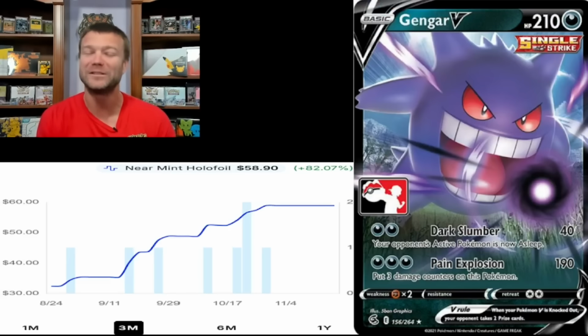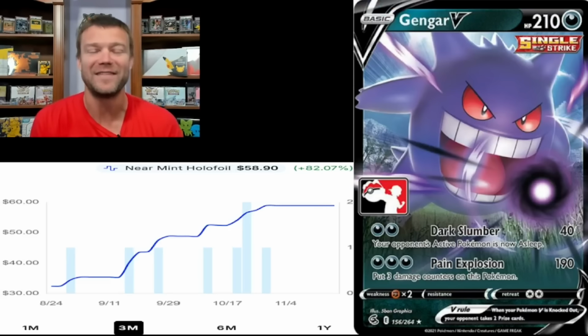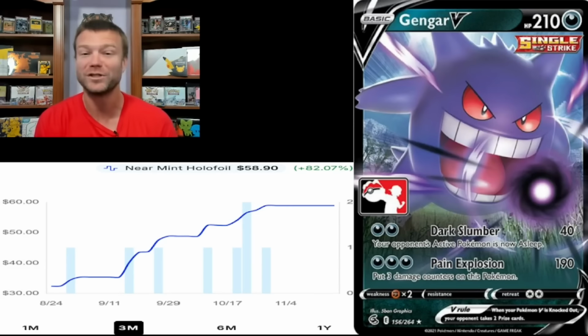Next card right here, we talked about the stamped cards, and this is from the Play Pokemon series, and this Gengar V, it's up 82% over the last 3 months. I was just going to do the 1 month graph, but that was not enough to validate all of the movements that we've seen in this space.